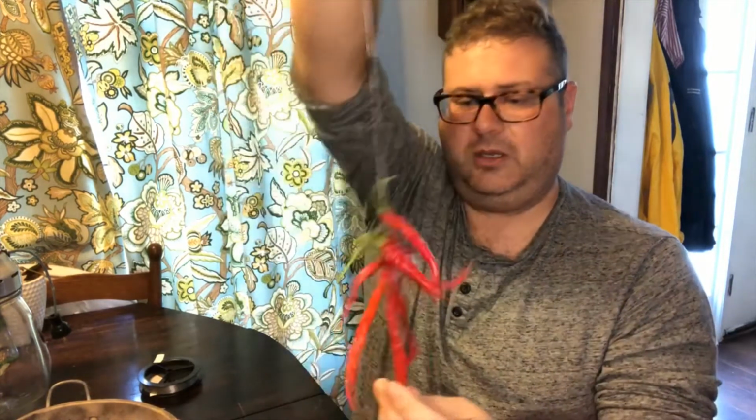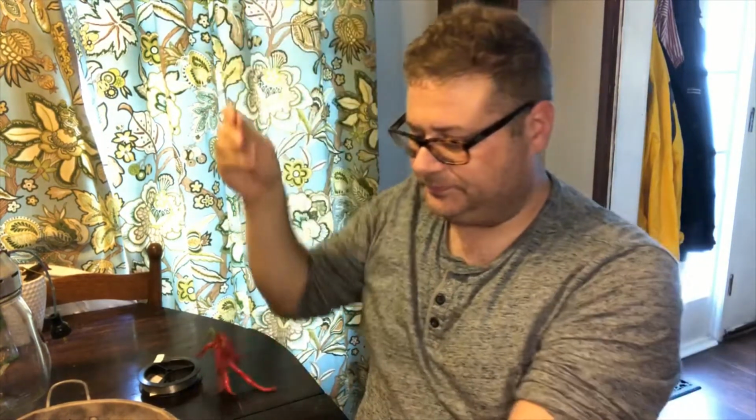Mama is a perfectionist, so she would make sure that all her peppers are hanging the same way and they look good. I'm not. I'm just kind of doing my thing.